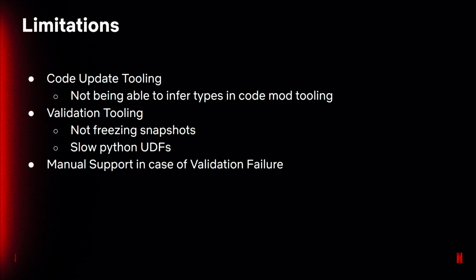The first one we can think about is actually in our code update tooling. We weren't able to natively infer types in these code update toolings. What I mean by that is, imagine we have a breaking API change like we saw earlier that requires us to cast from one type to another. In the rule we saw earlier, we saw a scalar value applied directly within the code. If we don't have a scalar value, and for example, we have a column name or field name, we aren't able to infer what type that is without directly reaching out, for example, to the internal metadata catalog.